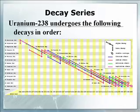All right, now let's do uranium. Now we also have some oddness if you take a uranium-238 molecule, atom, whatever.